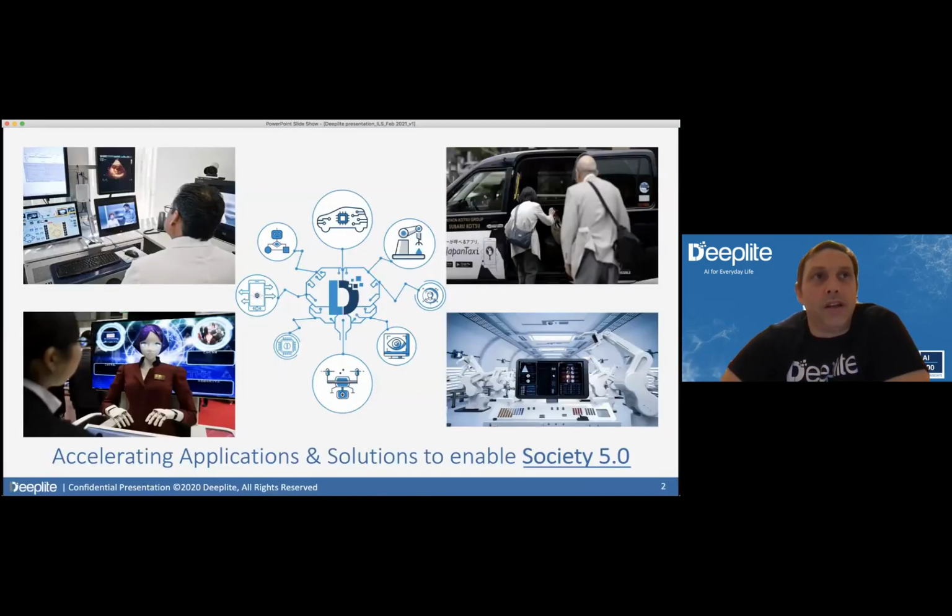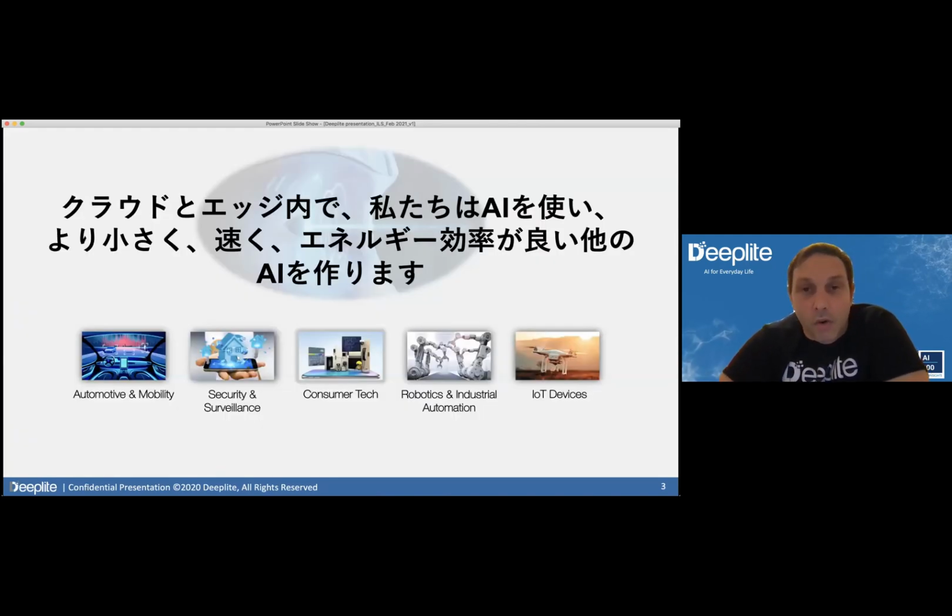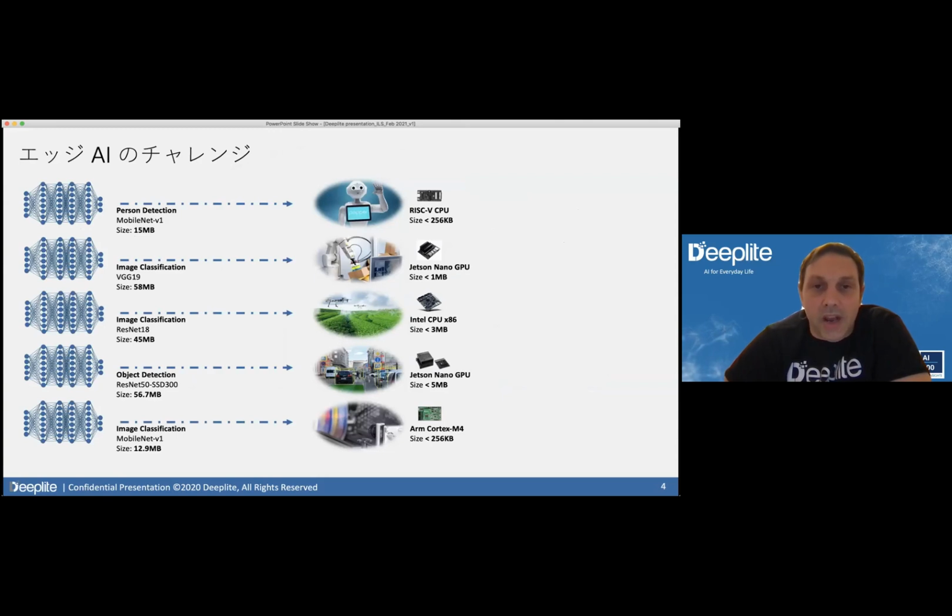And at Deeplite, our mission is to enable as many meaningful AI applications as possible that will bring value and benefit to people, things, and systems in Japan. And we do this through our unique software that we've developed that makes other AI smaller, faster, and more energy efficient for edge-based devices. And specifically on AI for edge devices, we're focused on computer vision and perception models.